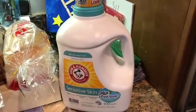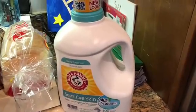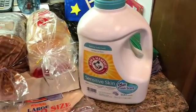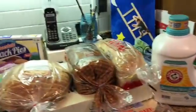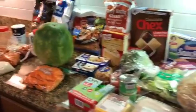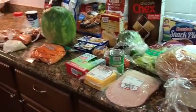It was on sale. It was only $5 for this big container, which is normally at least $7 or $8 at Walmart and more at other stores. So good deal. So all of this here was $66. And I feel really good buying that for my family.